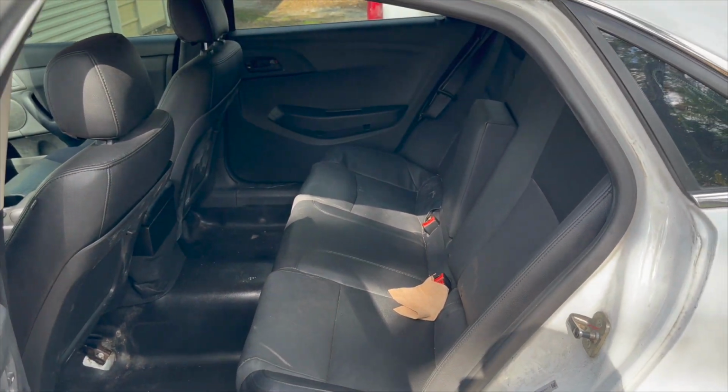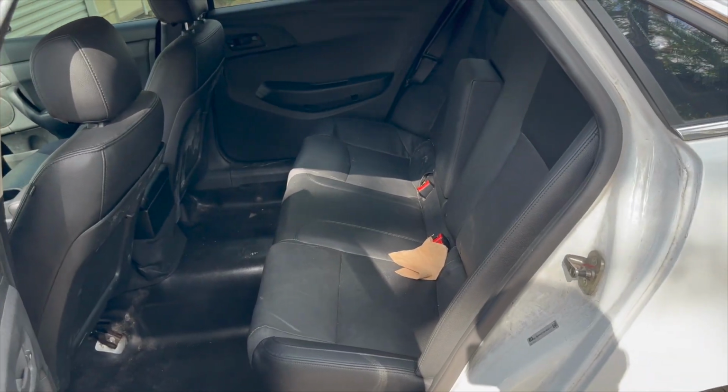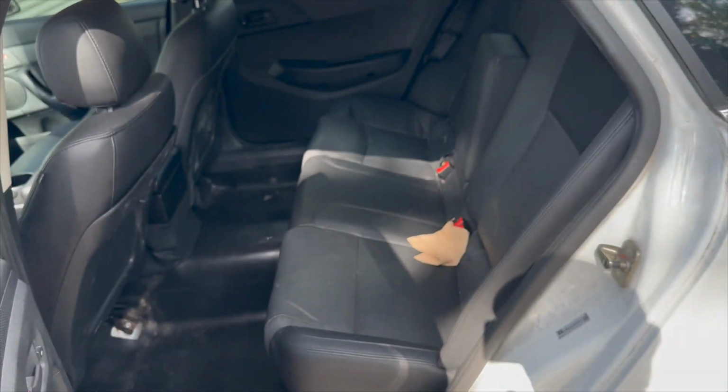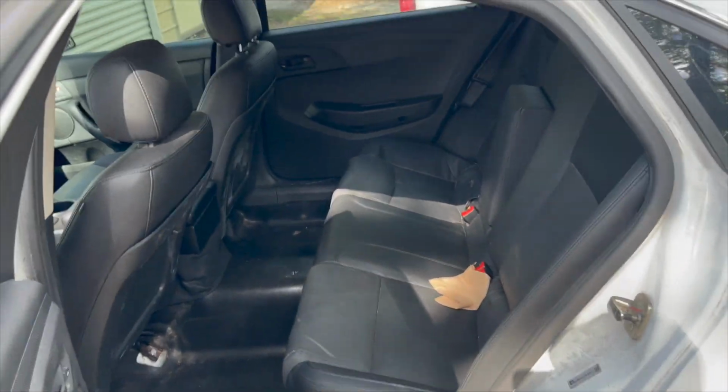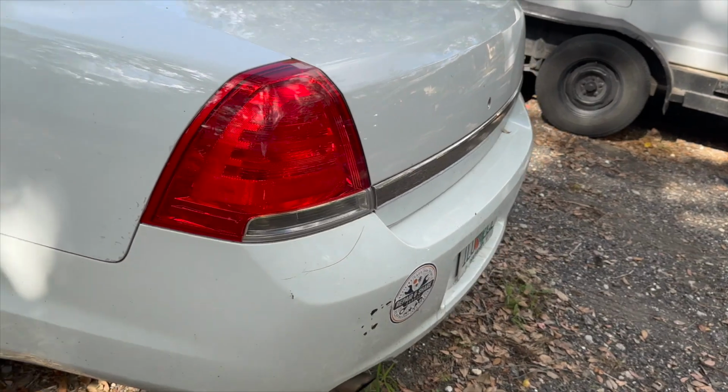Really dirty, but I just took it out of the shop. But these are the G8 back seats that I found. Actually, LKQ had those pretty cheap, but there's a little bit of stains on the other side. Yeah, she's dirty. I need to wash her up now.